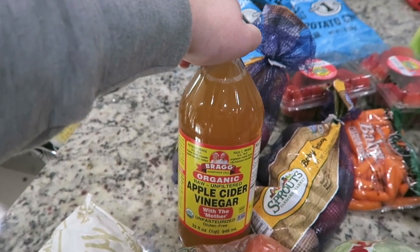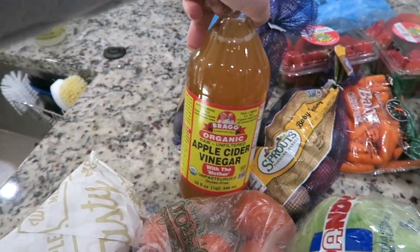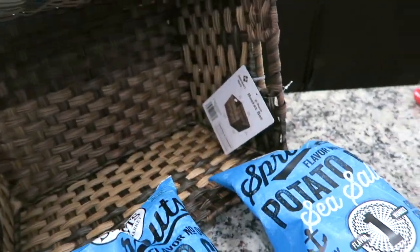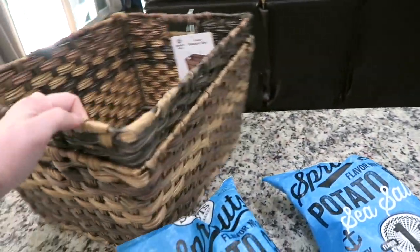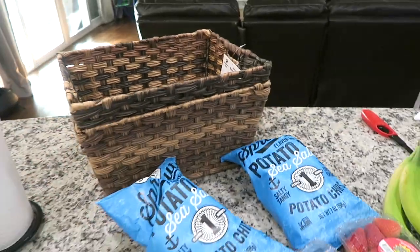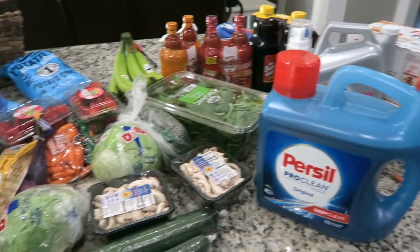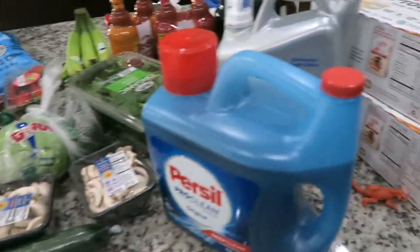So I will take these in the morning, like a shot of this mixed with water, and that will be bomb. Oh, and also, I forgot to show you guys, look at these cute little baskets that I seen at Sam's Club. So I got 2 of them. Well, it was a set, but yeah, I think those are super cute. But yeah, I hope you guys enjoyed this haul, okay?